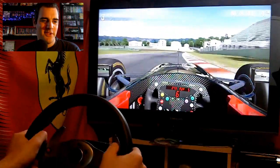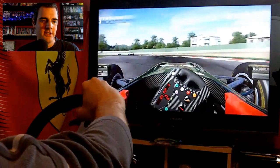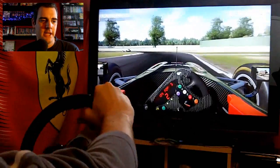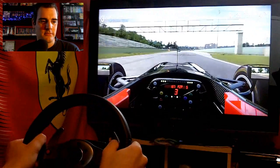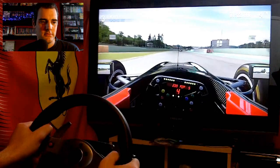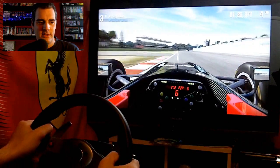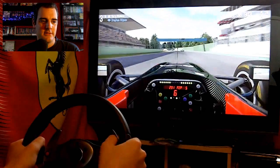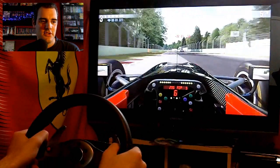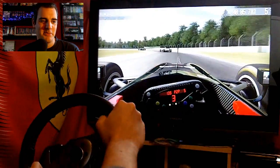So down the hill, past a couple of corners, car in nicely, that's good there, nice line. Again, lining the front of the car up with where I want to go. So again, not close enough this time to make an attack. Just trying to take a nice line. See a bit of dust being kicked up as well.